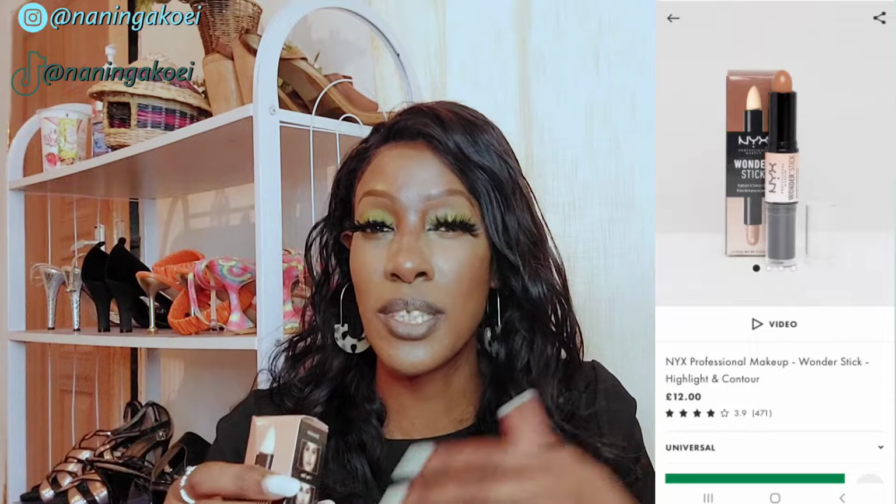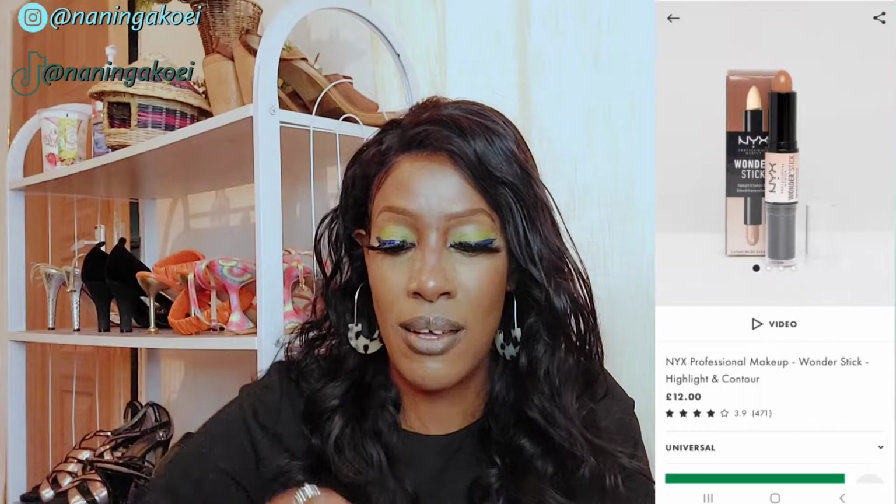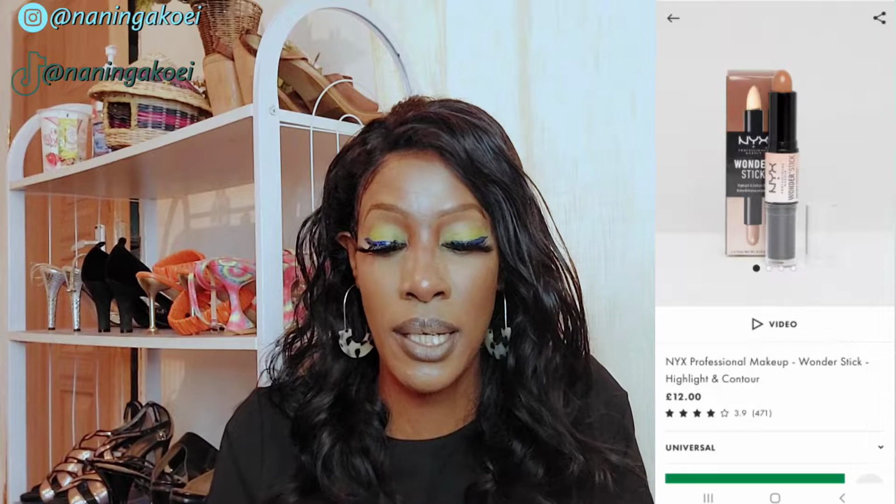It's a highlight and contour stick, which means one end is a contour, and I also don't have a contour stick, so I decided to get it. I used to have this thing, and then I don't know, it broke, and me and broken makeup are not good friends, so I just discarded it.